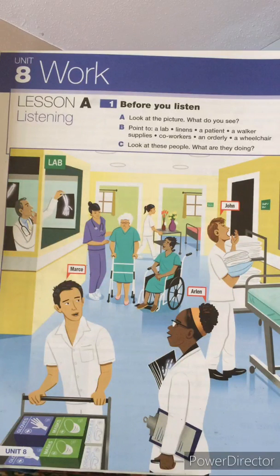Marco, who looks like maybe a nurse or a doctor, Marco has a cart of supplies. What kind of supplies does Marco have? He has gloves and masks. These are very good supplies, especially in today's age. Marco has some very valuable supplies. Masks help keep people safe when they breathe in air, and the gloves help keep people's hands free from germs when they touch things. So these are very good supplies, Marco. Nice job.